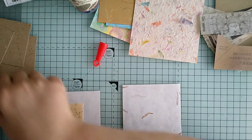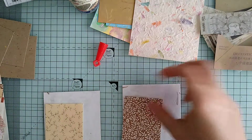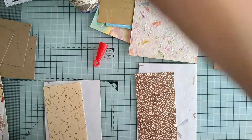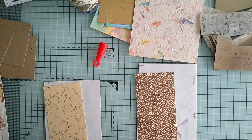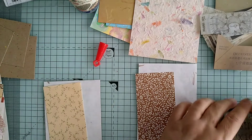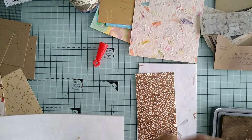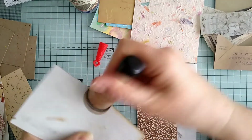Quite like that. And I'm still sort of sticking with neutral things. I don't really know what I'm doing. Let me see if I can get some distress ink. I'm going for the old frayed burlap. I'm just going to go around the edge of the card panel.